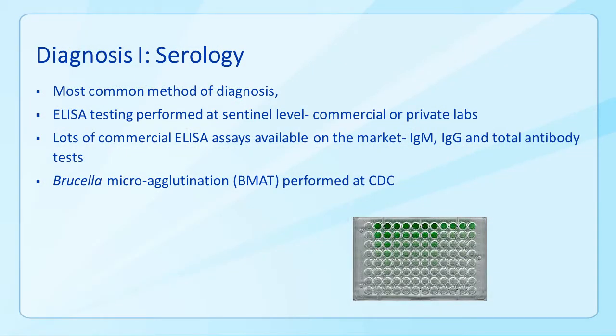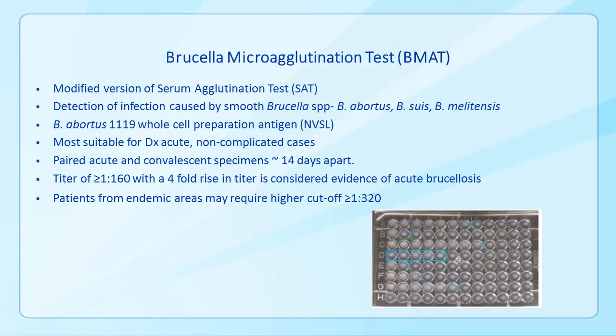So this is not for RB51, but the most common diagnosis of brucellosis is by serology. There are many different ELISA assays that are performed in commercial labs or at the Sentinel level and private labs, and they are able to detect IgM, IgG, and then total antibody. At the CDC, we perform the Brucella microagglutination test. And this test is basically a modified version of the serum agglutination test, which involves an observed agglutination that you would see between a crude cell lysate of Brucella abortus with whatever antibody that may be roaming around in the patient's serum.